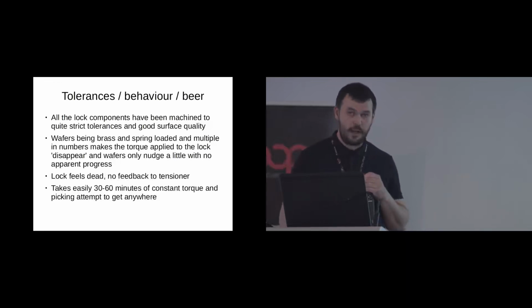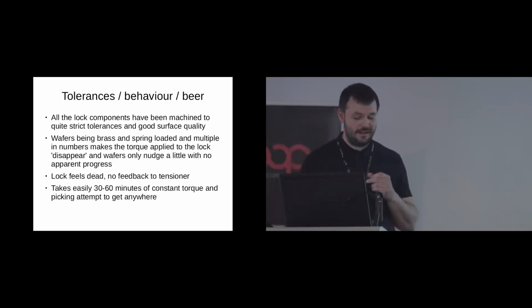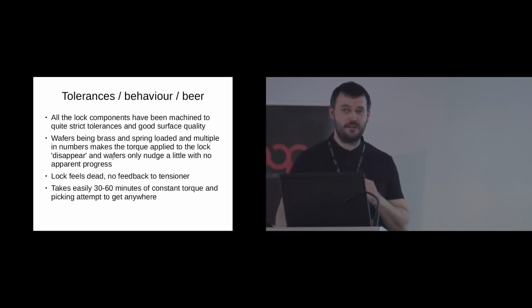The wafers that sit in the grooves of the core, there's not much slop in them. They're always almost the same. And they're brass, spring-loaded. And everything's basically sitting at the same line. So when you tension, everything kind of binds or not binds. It's hard to actually say.